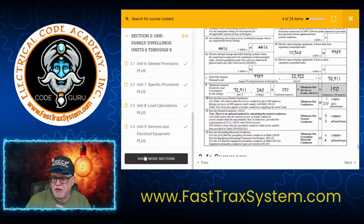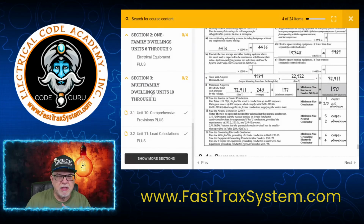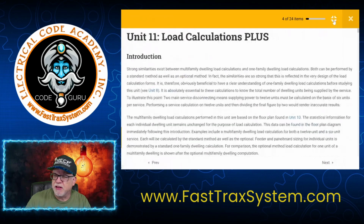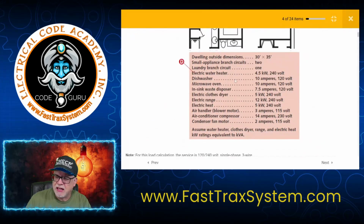As you can see here, step by step, we go through it. Here you've got multifamily dwelling calculations, the same concept. We'll talk about the normal provisions for multifamily, and then we'll get into load calculations. I'll go on and click load calc so you can see it. Again, use the little square right here to get rid of the navigation, and you go through here, and again, you're going to get values that we're going to calculate out.